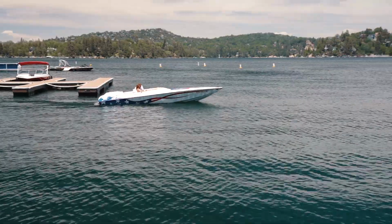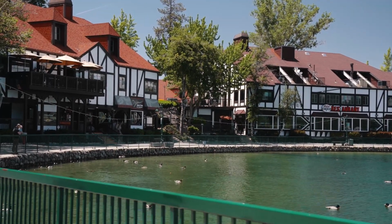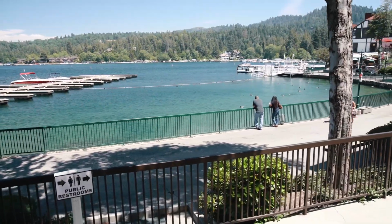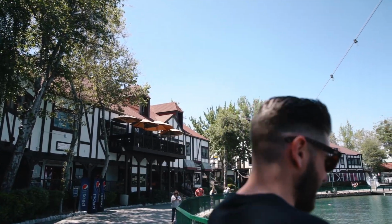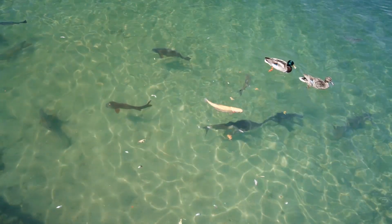Yeah, and if you want to venture outside the park, Lake Arrowhead is just a short drive down the road, only maybe about 10 or 15 minutes. And on the shores of Lake Arrowhead is a really nice little shopping center. On the water, they got a bunch of restaurants, which is one of our favorite breakfast places. Tons of shopping. They've got a little putt-putt golf course and go-karts. I mean, there's a lot of fun stuff to do in the Lake Arrowhead area.